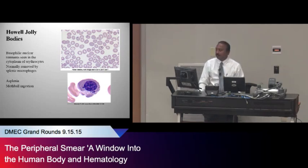It loses its nucleus. Every once in a while, there are portions of the nuclear membrane or the nuclear material that still stays in the red blood cell. And when it stays in the red blood cell, those are Howell Jolly bodies, but normally we don't see it, because the spleen cleans it out.